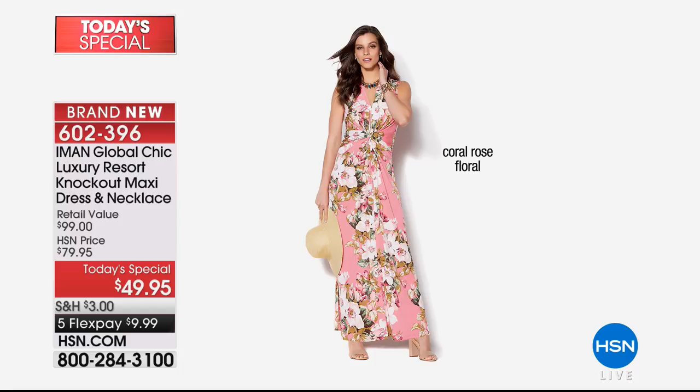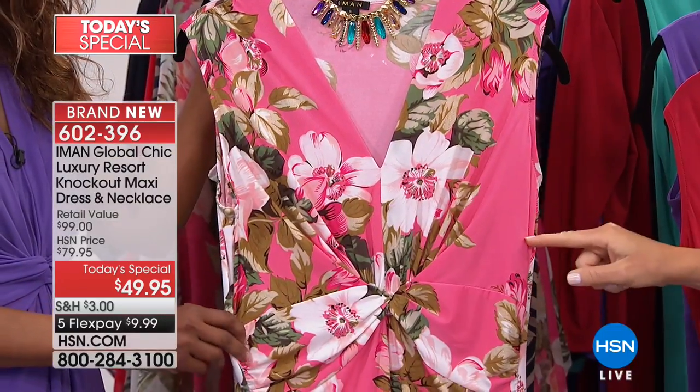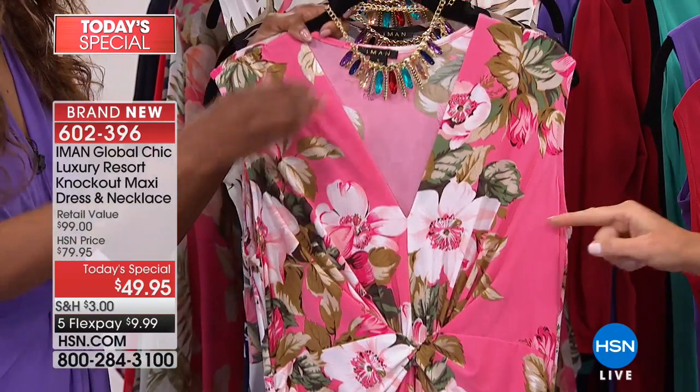Okay, 400 left? Okay, last call on that coral rose. So if you like the pink, you like the rose color, you love those beautiful shades, we're putting out last call right now on that.